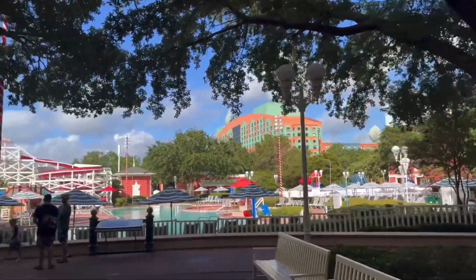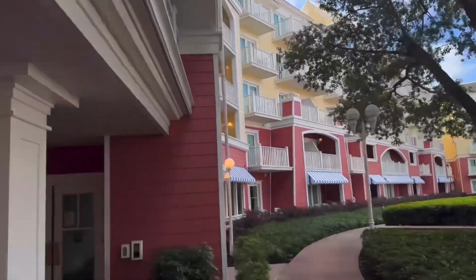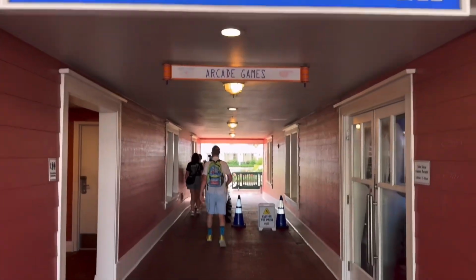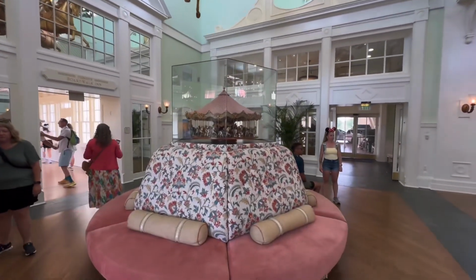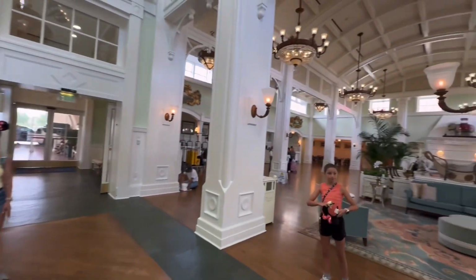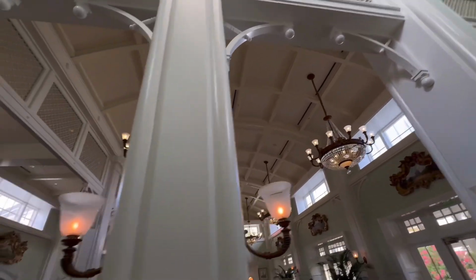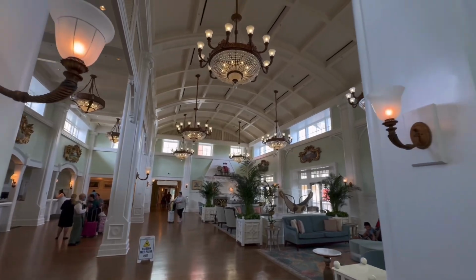And here's a little quick peek at the pool area with that fun slide before we walk back through to go check out another room. This is the lobby of Disney's Boardwalk Resort. So if you were to stay here, this is where you would come to check in. It is absolutely stunning. No wonder it is considered a deluxe resort.